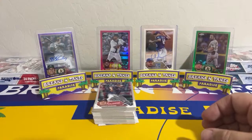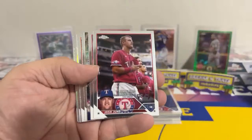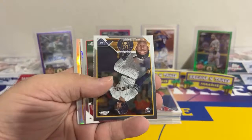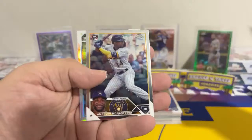Second half. Good luck. That's better. Schuster. Okay. Corbin Carroll. Titan of Joey Votto. Casas. Jeter Downs on the refractor. Emmanuel Valdez. Hyper. Juan Soto on the 88 throwback. All-Star game. Luis Arraez.